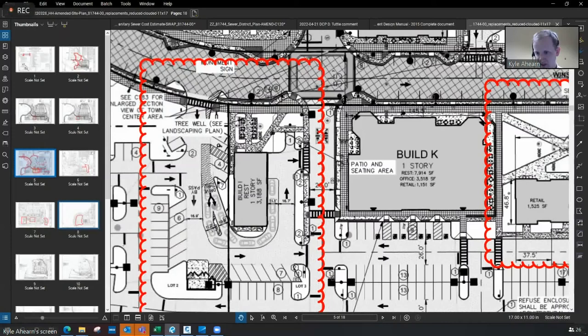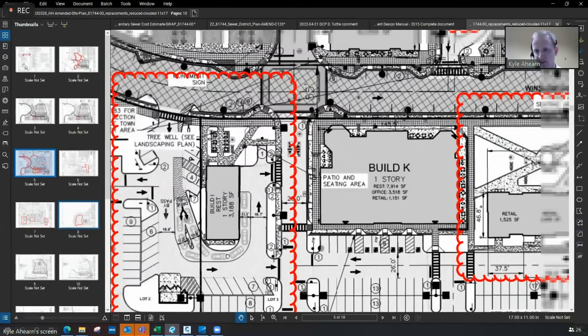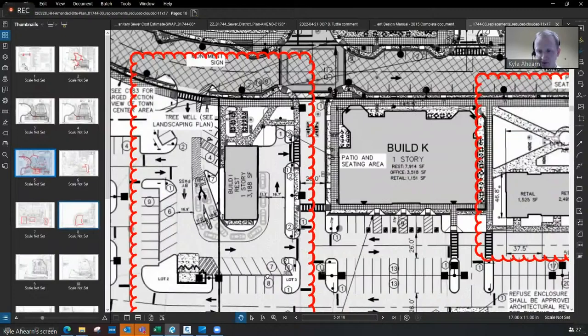Besides that, we just added a concrete median so people aren't driving through those parking spaces to get into the building I area. We did that here and also here. It's just a 1 foot strip, basically just a curb line.